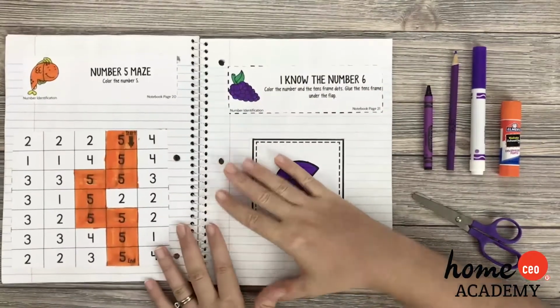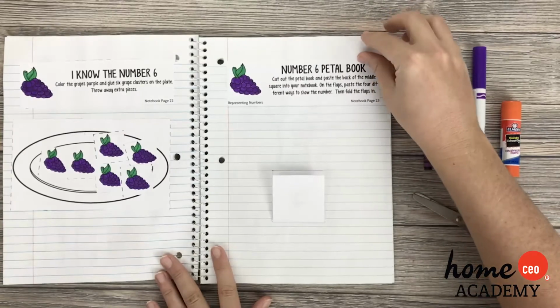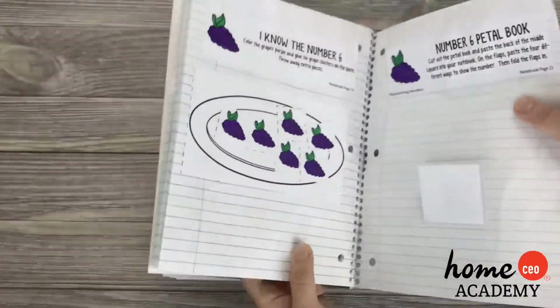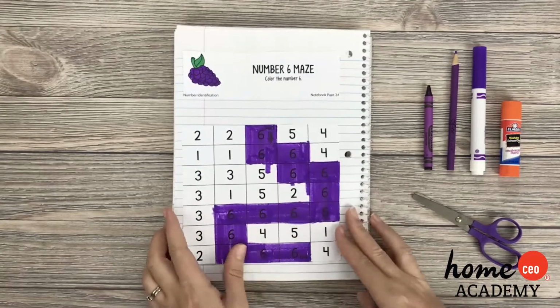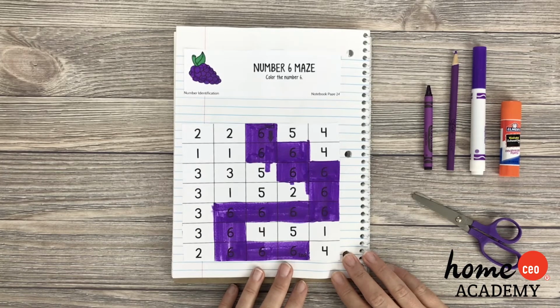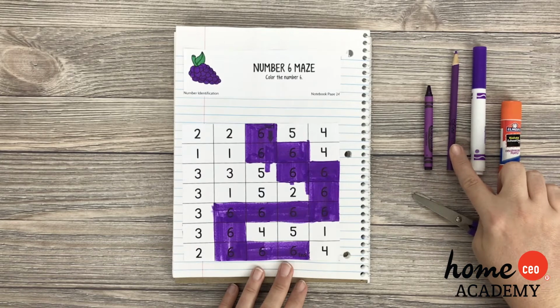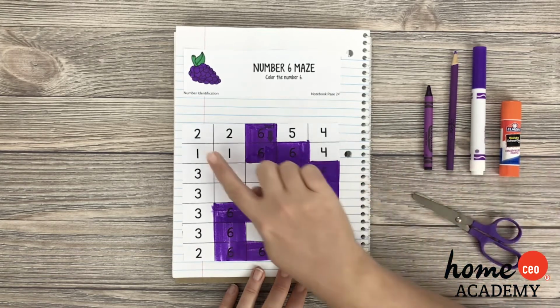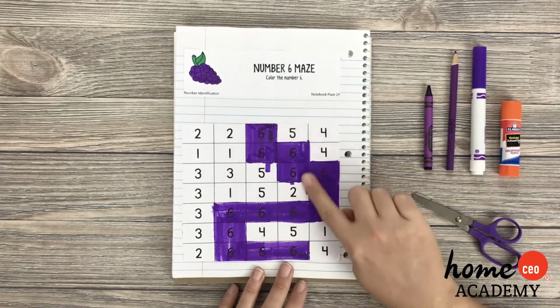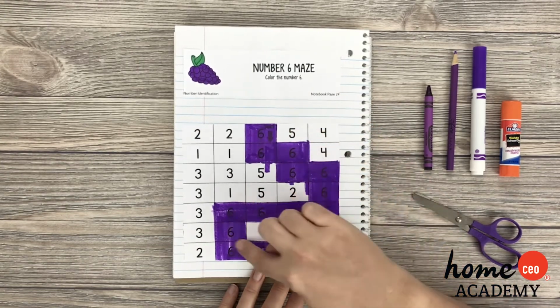So here's page 21, 22, 23, and page 24. This is our number 6 maze. The directions say, color the number 6. And what is our color of the week? That's right, our color of the week is purple. So using your crayon, your colored pencil, or your marker, you're going to find all the 6s and color them in to create a maze that leads from start all the way to the end.